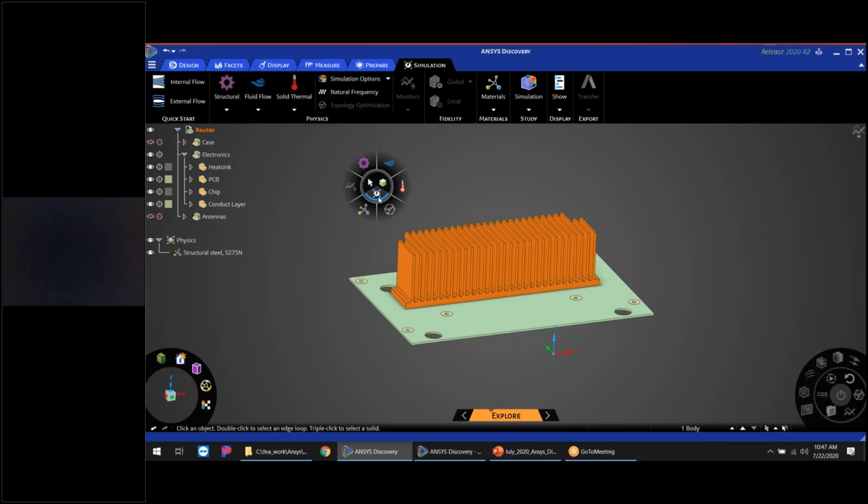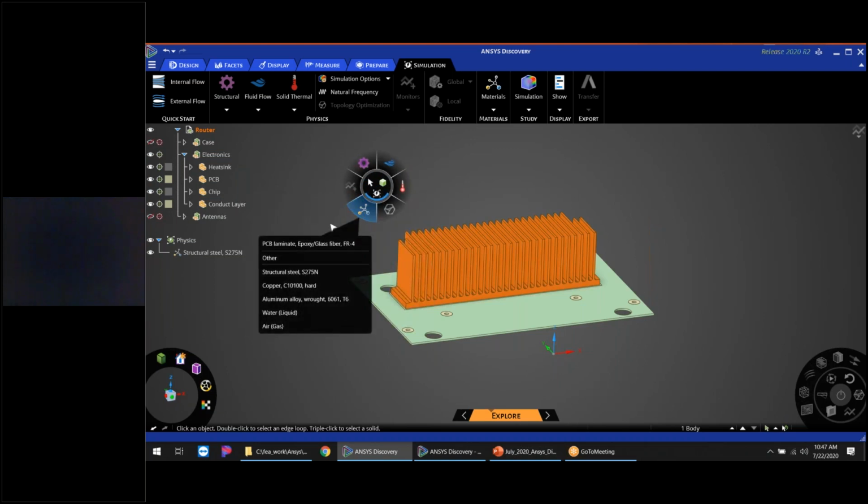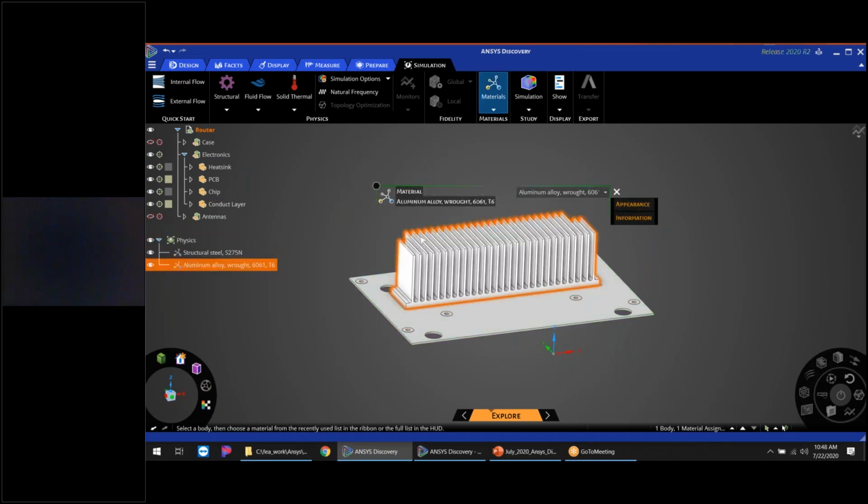I've got three categories of tools. I've got my simulation down here at the bottom. I've got my selection tools. And as I change these selections, I get my new sort of tool set around the outside. And I've got my modeling. Okay, so I've got simulation, I've got my modeling, and I've got my selection. Here, I'm going to change my material. So I'm in simulation. I click on material. And I'm going to change this extruded heatsink to aluminum, so 6061 T6. So as soon as I do that, you can see I've highlighted that.